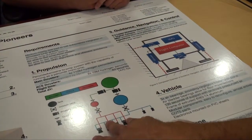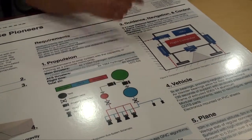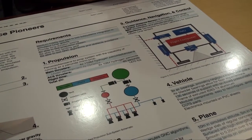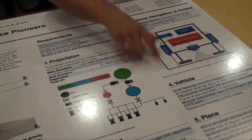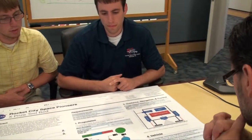You've got 4 peroxide thrusters, and these 2 thrusters here are actually supposed to be the hydrogen peroxide kerosene bipropellant thrusters, with the ACS thrusters being just monoprop hydrogen peroxide. Okay. Cool. So let me ask you this, guys. What's the biggest challenge of doing something like this? What worries you the most about what you're trying to do?